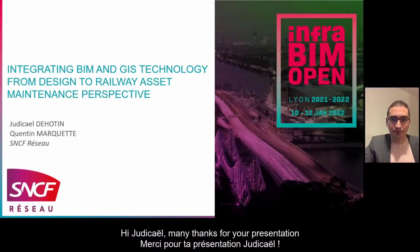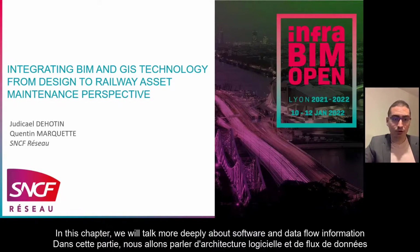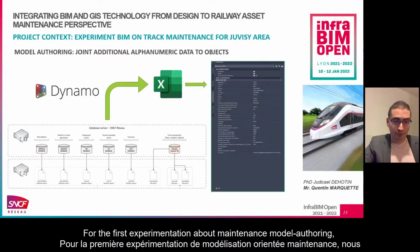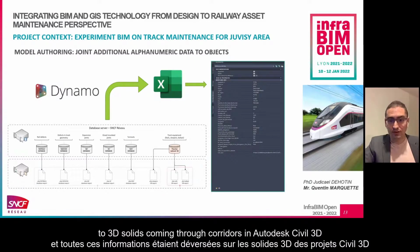Hi JDK, many thanks for your presentation. I'm Quentin, a BIM and GIS consultant subcontracted by SNCF Réseau. In this chapter, we will talk more deeply about software and data flow information. For the first experimentation about maintenance model authoring, we used Dynamo visual programming to link external alphanumeric data to 3D solids coming from a corridor in Autodesk Civil 3D.